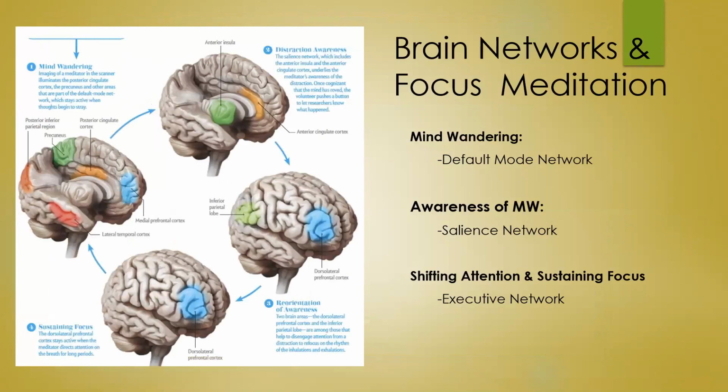And now this diagram, I didn't create it, obviously, but they're starting with mind wandering. But I'm going to start down at the bottom again with sustaining focus. So you can see that when you're holding your attention on something, what they found in this study was that those executive networks, that dorsolateral prefrontal cortex, is really what lit up when you're holding your attention on one thing. And look where that's at. It's right in the prefrontal lobes. So again, you can imagine why this is so good for something like ADHD. You're really engaging that frontal lobe and exercising it.